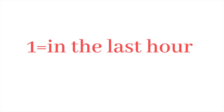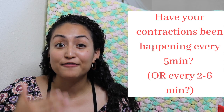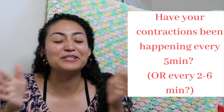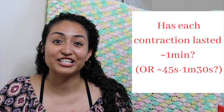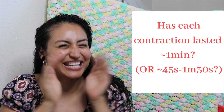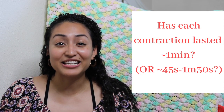The final 1 in 5-1-1 refers to whether or not you have been having your contractions be like this for the last hour. So, have your contractions been coming about every 5 minutes or so? But remember, we said they can happen between 2 to 6 minutes. And has each contraction been lasting about a minute? But remember, we said it can be anywhere from 45 seconds to 1 minute and 30 seconds.